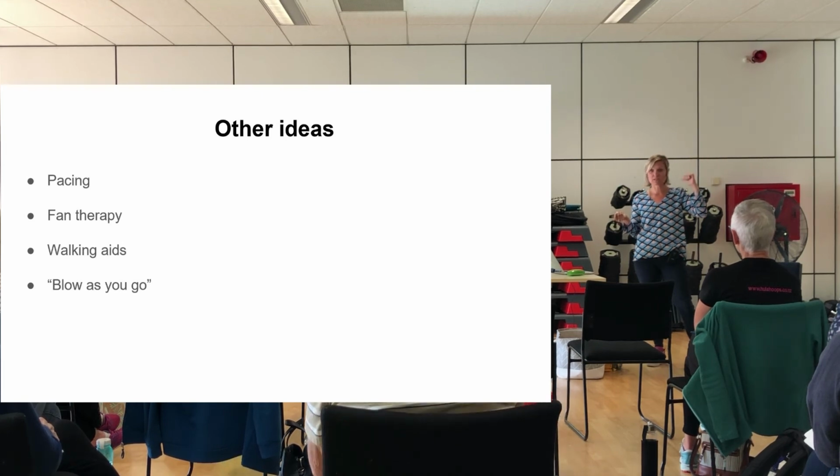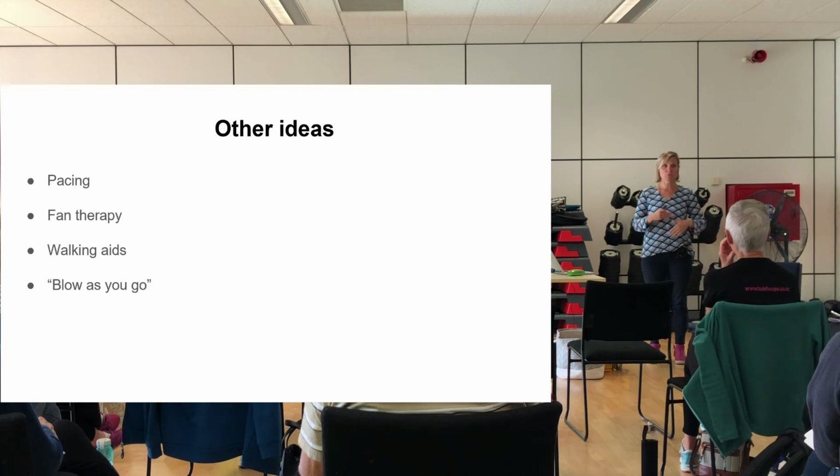Stairs is the classic example. I feel awful when I get to the top of the stairs. They probably held their breath all the way up. So trying to get people to pace themselves. There's simple pacing, like you walk 2 steps to breathe in and walk 3 or 4 steps to breathe out, using your pursed lip breathing, particularly up the steps.